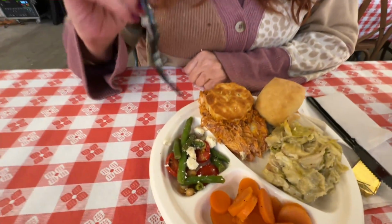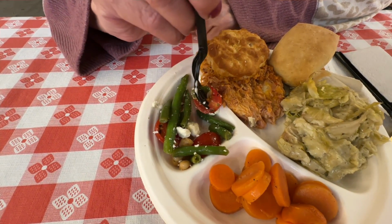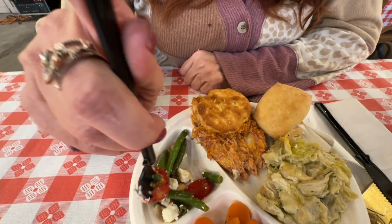I'm going to try the tomato and green bean salad. I like the bright colors for spring. It's pretty. The tomatoes, feta cheese, green beans, and I'm going to get a chickpea. That might be hard to get. Did you get it all? You did.